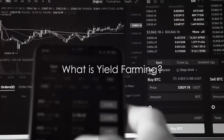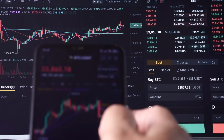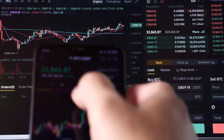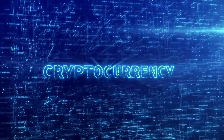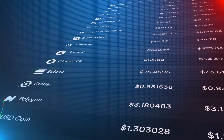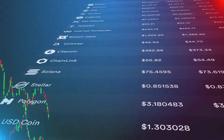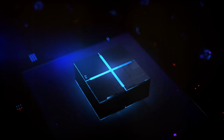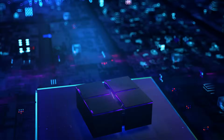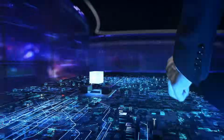Yield farming, often referred to as liquidity mining, is a way to generate rewards with cryptocurrency holdings. Imagine it as a high-tech version of a traditional bank, where instead of keeping your money in a savings account to earn interest, you're lending your crypto assets to earn returns. Let's break it down. Yield farming is essentially a two-step process. First, you stake or lend your crypto assets to a liquidity pool. A liquidity pool is like a big pot of different cryptocurrencies. When you add your tokens into this pot, you're helping to make the cryptocurrency market more fluid and more efficient.